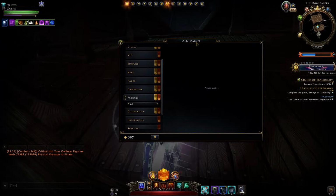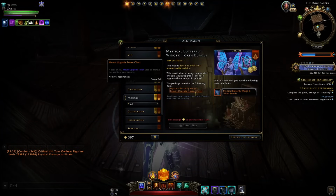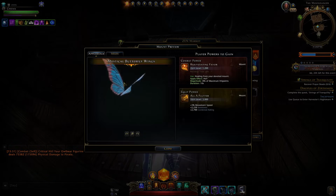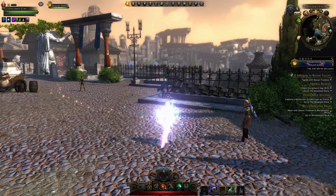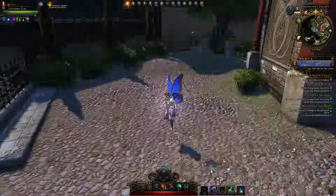So I personally wouldn't get it. It's a lot of Zen, and you are only getting it on Legendary. But you do get 200 mount upgrade tokens with that, so you can directly upgrade it to Mythic. Personally, not worth 2,800 Zen just to have these wings, which will make you look very similar to this. I assume it's literally a reskin of these butterfly wings.